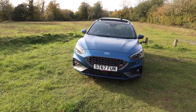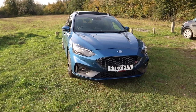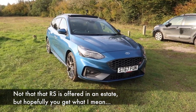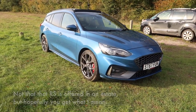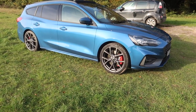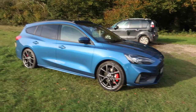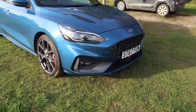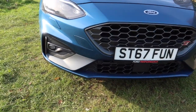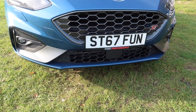So of course the Focus ST is the sportier model, not quite as sporty as the RS of course, but this is still pretty racy. This car sits 10 millimeters lower, and as you can see, it is rocking some big alloys. So this has 19 inch alloys as standard. Of course, it's got tinted rear windows. I've got ST styling as well. So I've got the sportier looking grille, of course the ST badge, and a pretty good number plate as well.